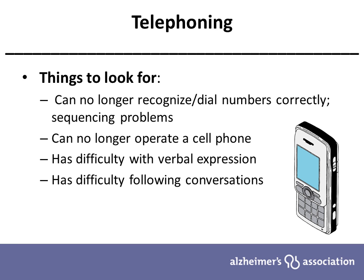Okay, so telephoning. Along with managing money, that requires knowledge of numbers, and telephoning sort of falls into that same category because someone with dementia might not recognize or dial numbers correctly, or have problems with the sequence of numbers. And cell phones are getting more and more complicated. I have to get people in my office sometimes to help me with mine. And so very often people with dementia lose the ability to operate a cell phone.